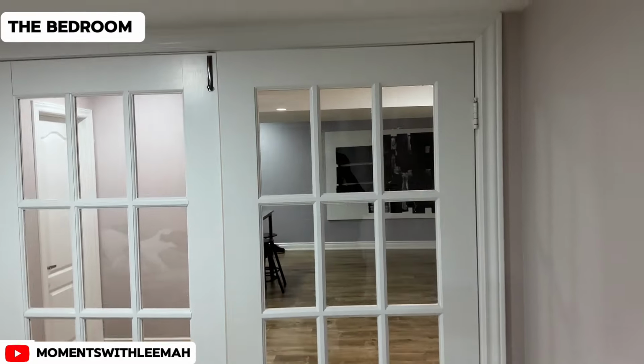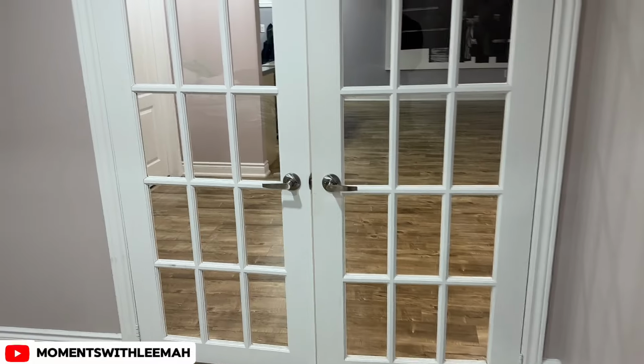So this is the bedroom. That's the door to the bedroom. And I'm still going to reintroduce some parts. But yeah, there's this sliding wardrobe here.